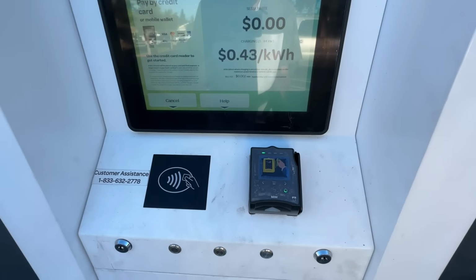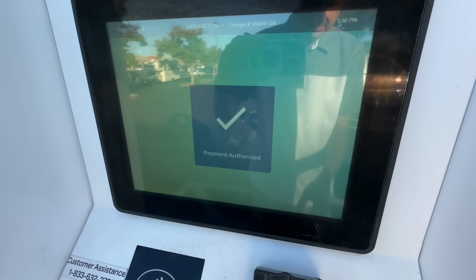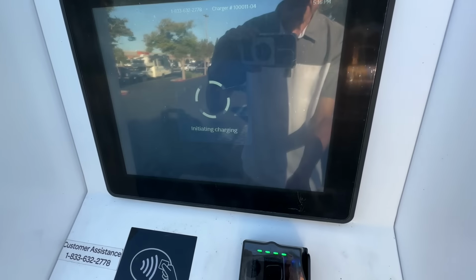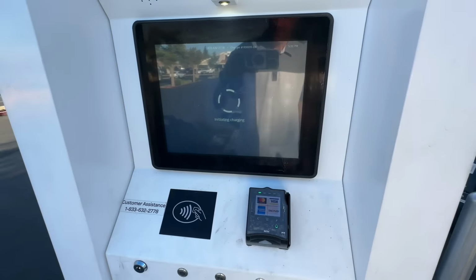All right, so I'm just gonna go ahead and put it in there. All right, processing payment. Payment authorized. Initiating charging. Okay, so unlike the other one, it just started charging automatically. But this one wanted to use my credit card. So, I mean, I'm not complaining about that, but it's great. We got it going.